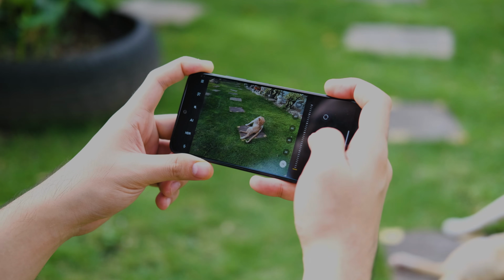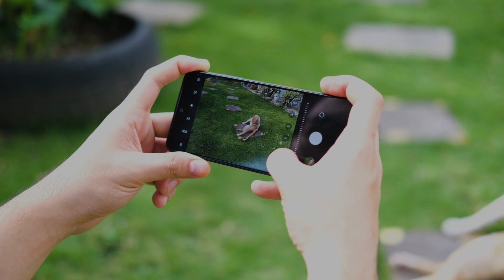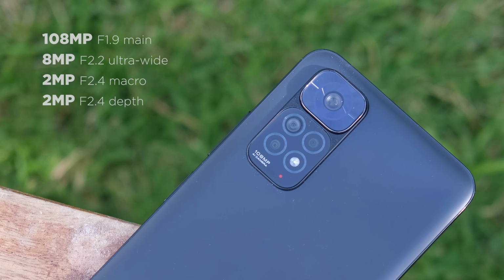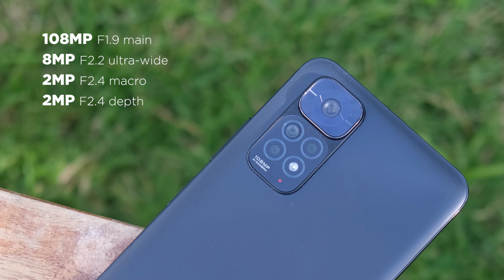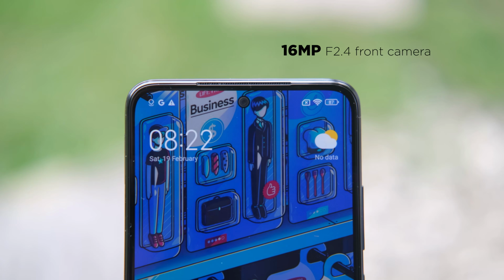Okay, now for the cameras. Like the Redmi Note 11, the Redmi Note 11S has 4 cameras, but Xiaomi gave this model an upgrade with the main camera, which packs a 108-megapixel sensor like the Note 11 Pro 5G. The rest is the same. There are the 8-megapixel ultra-wide, 2-megapixel macro, and the 2-megapixel depth sensors. For selfies, it also follows its Pro sibling with a 16-megapixel shooter.